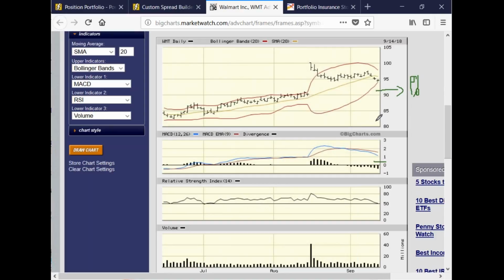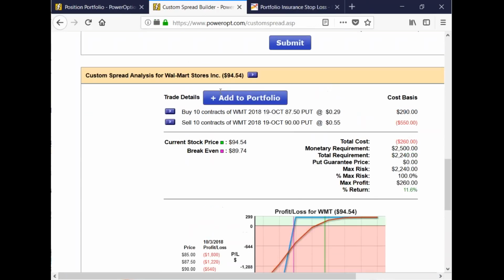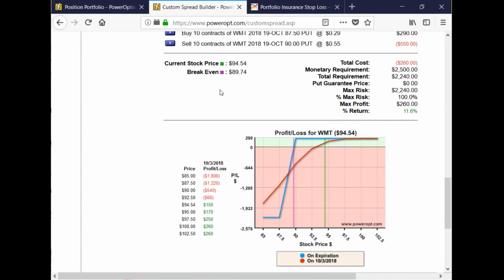So if the stock falls to $90.90 or maybe $91, you may want to consider management of your 90/87.5 bull put spread. Or you could just hold on and wait to see if it continues to decline, and if it falls closer to 90 or drops below 90 one morning, then you may look to manage the position in that fashion. So it's a good structure of a bull put spread.